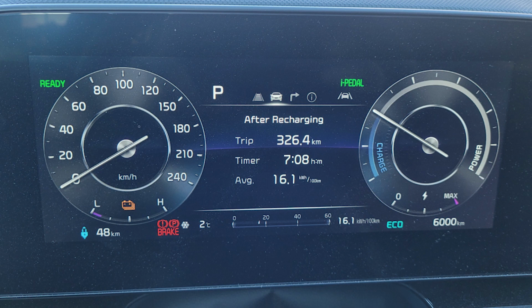But I think the number one impact on range is how much you use your cabin heater during cold weather. Now, I did a full charge today on a public level 2 charger, and I took some notes and photos to share with you. In this first photo of the dash I took just before connecting to the charger, you'll note several things. Number one, we just hit 6,000 kilometers exactly on the odometer.